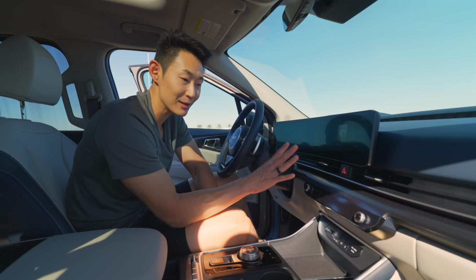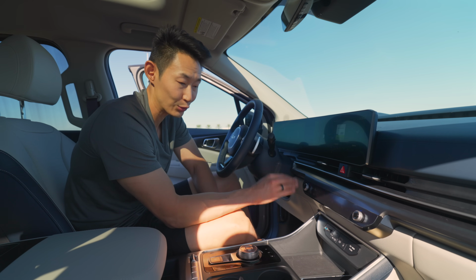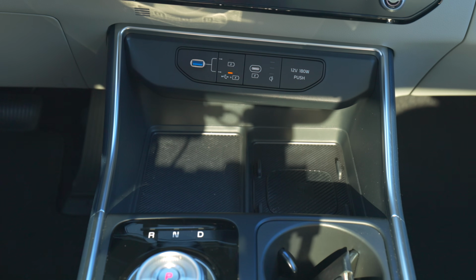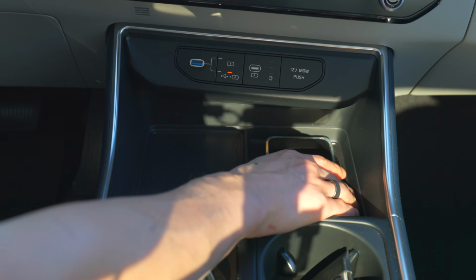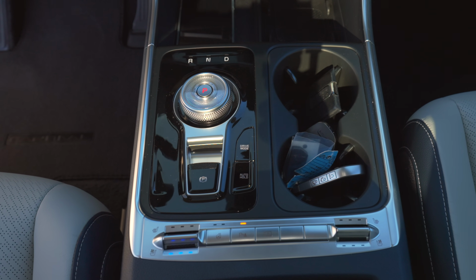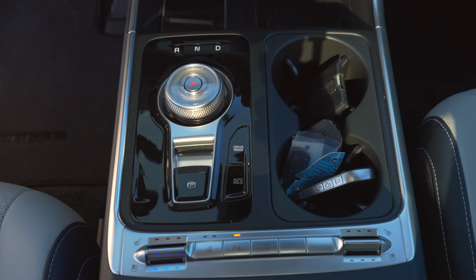They are like trying to make it more futuristic with less buttons, which I really enjoy. USB-C port, 12-volt cigarette outlet, Qi wireless charging, and even has a display to tell you like the status of the charging, which is awesome. The gear shifter is like this circle, looks like it's made out of glass, but it's not like a cheap plastic.